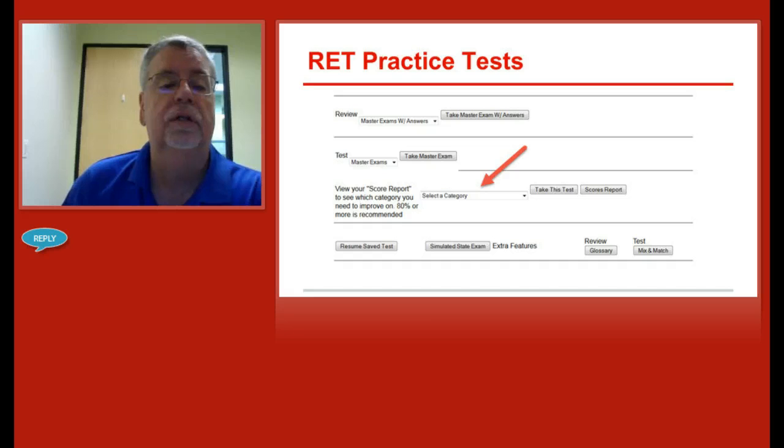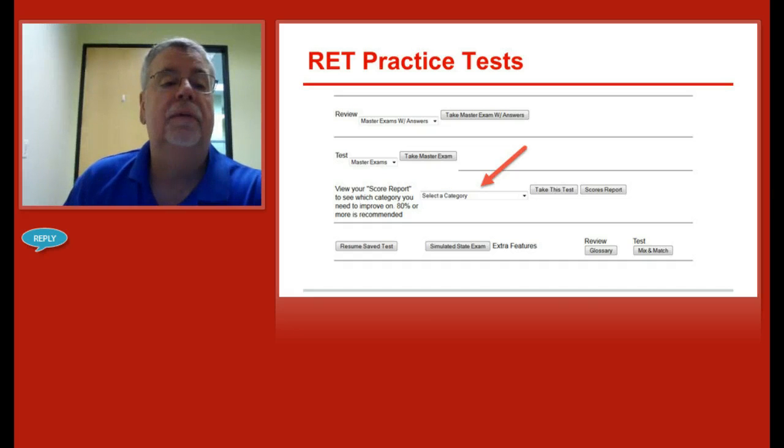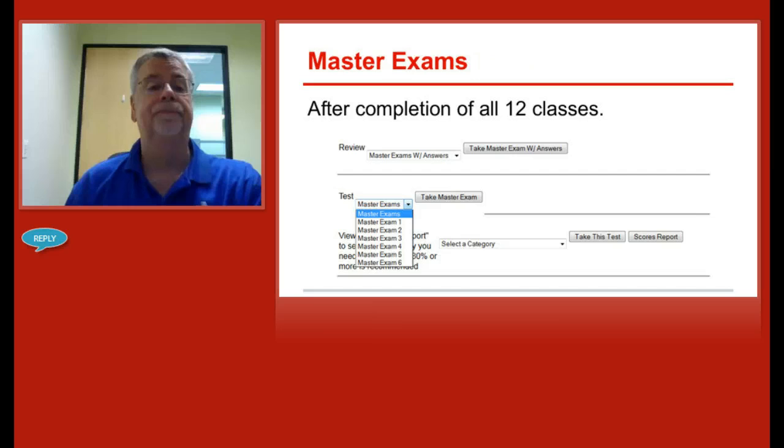So once you've logged into Real Estate Trainers, you're going to be looking at something that looks like this. The subject tests are where it talks about the score report, where it talks about different categories. You would click on that link, and then it's going to give you a drop down, sort of a drop up list that shows all the different subjects, and you'd pick the ones that are relevant to the class you just took and take the practice tests.